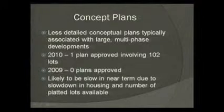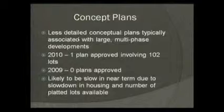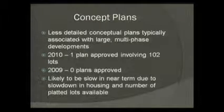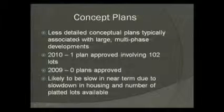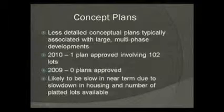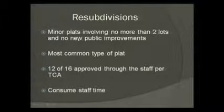Same way with concept plans. Those are the less detailed plans that are typically associated with the large multi-phase developments like we looked at earlier tonight with Sheffield, for example. We had one plan in the past year that involved 102 lots. That was over at the cottages. And again, an improvement from 2009 where we had 0. So maybe we're on the upswing here.